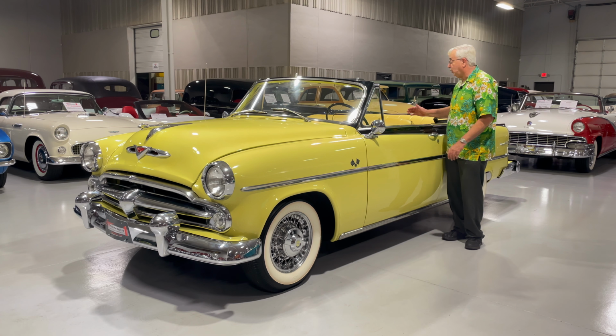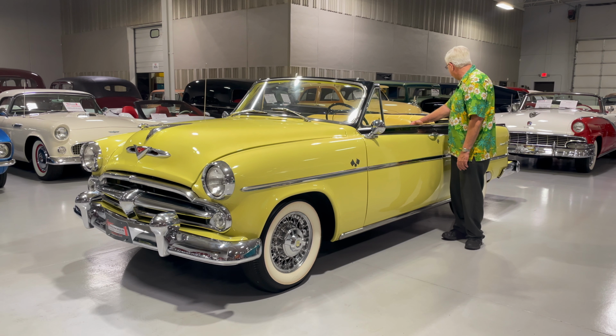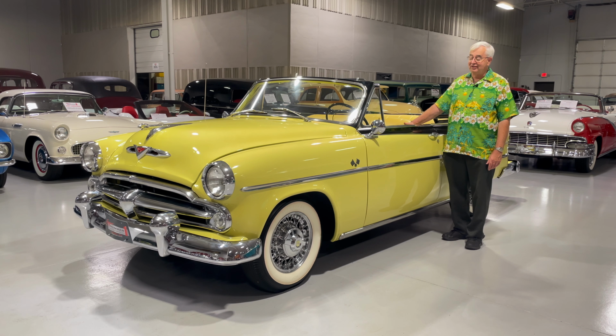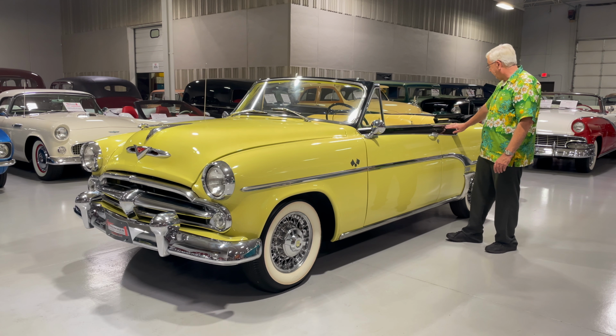One of the other features, of course, on a convertible, a lot of people always ask, is it a power top? Well, yes, it is a power top, black canvas, really a stunning combination with this black insert that's right here on the belt line of the car, right up on the top.